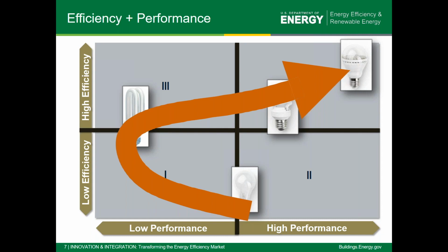In the context of a home or a building enclosure, we need one that's certainly energy efficient, but we also want one that's high performance, not compromising durability or indoor air quality, not being inconvenient or requiring heroic maintenance efforts. So as we try to improve the efficiency of our building enclosures, make sure we're moving to the right, trying to go up and over to the top right quadrant. It shows the progression of light bulbs and how in some cases we've taken steps backwards before we go forward again, and we want to avoid that in our building enclosures in particular.